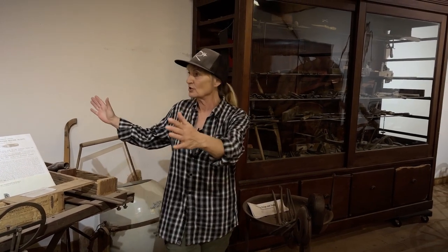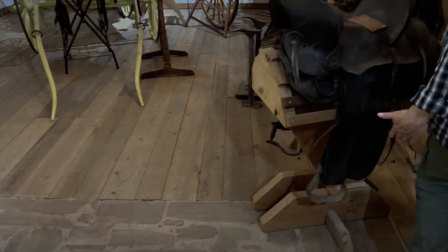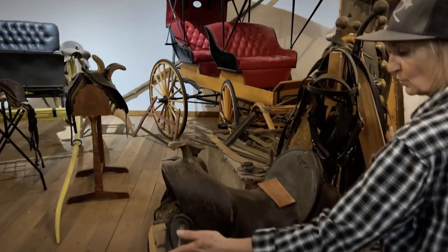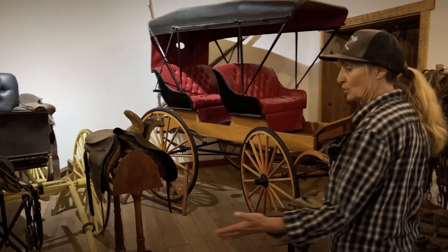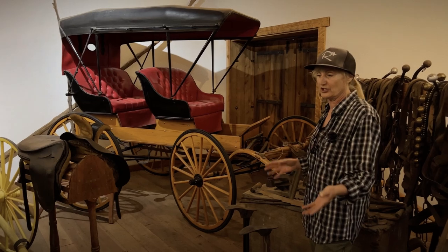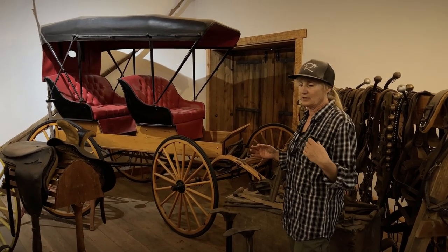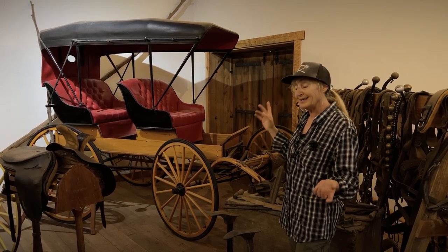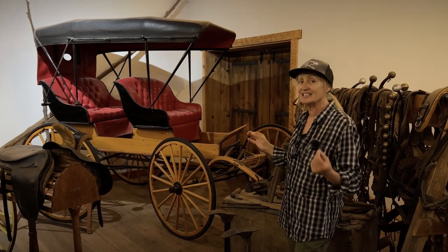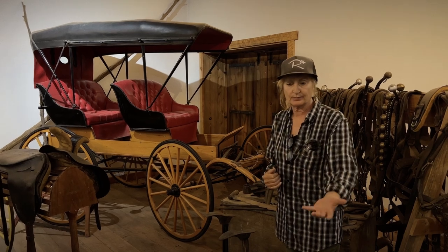So we've come out of the tack room, and now this is where the original wall was. I'm just going to have to go this side and pretend. This was the feed storage for the horses. And the feed was either hauled in or grown by local farmers. And I believe they had up to 80 horses here. They always had extra just in case one was poorly.